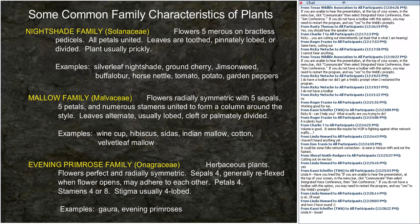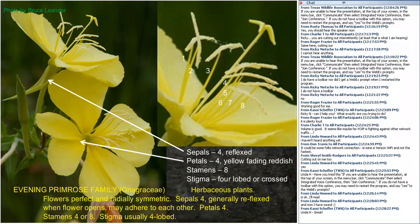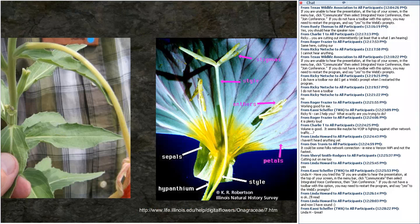So I brought that photo back up, and now you can see there are sepals. They're 4. They're reflexed, but they're not divided. So there are only 2 sepals appearing there, but those sepals would split and make 4. There are 4 petals, yellow, fading reddish. There are 8 stamens, and the stigma is crossed. So that matches our flower. Here is the hypanthium, this floral tube, this long tube that goes from the ovary to the flower. It is very noticeable.